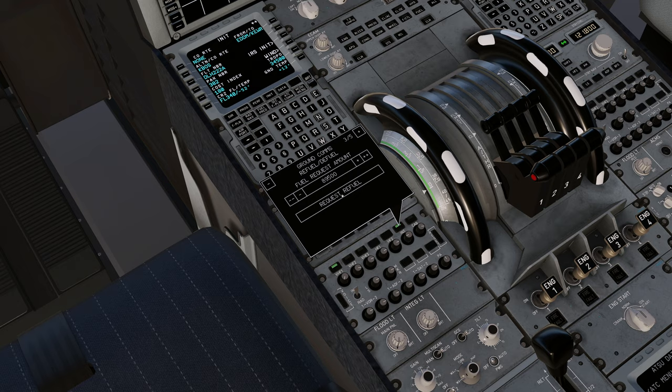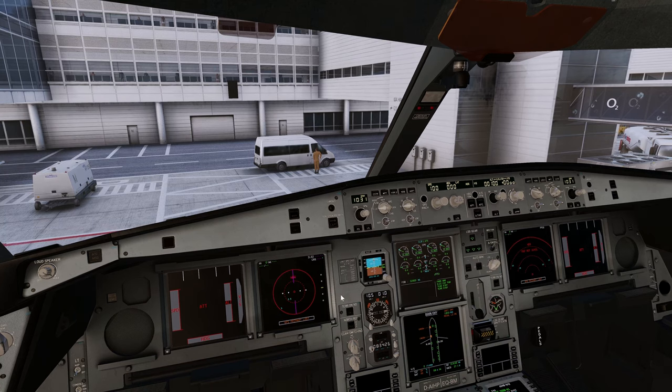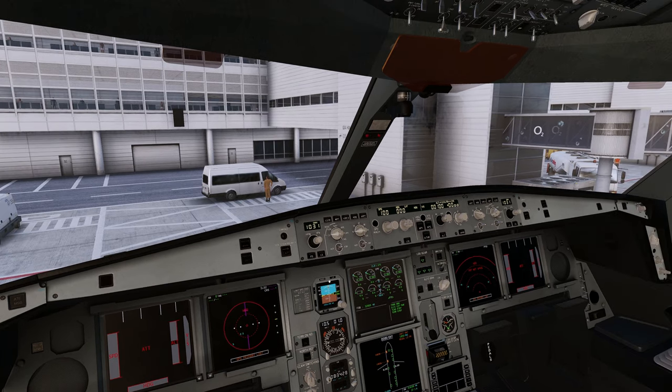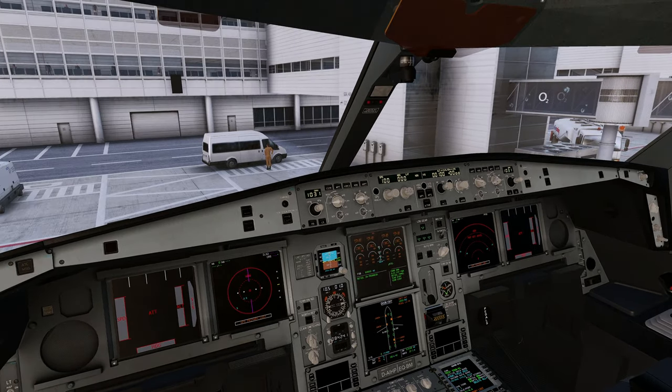We'll request the fuel, 89.5, and we'll be refueling here in real time, which is pretty cool. Nice feature that they've added. Hopefully they'll do the same with boarding and stuff as well one day. I reviewed the NOTAMs here for the airport.